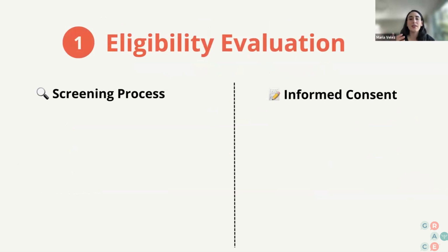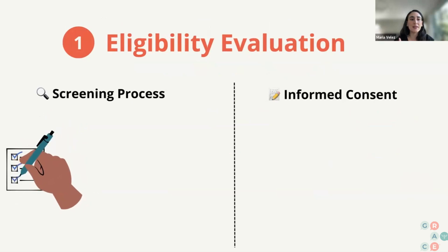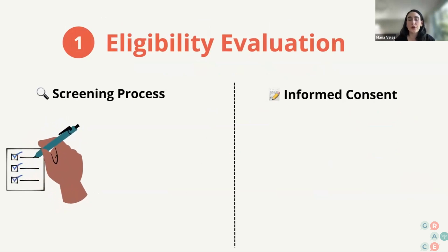So for the first part, which is the eligibility evaluation, we will divide this in 2 phases, the screening process and the informed consent process. So all trials have rules that need to be met in order to determine whether you're eligible for them. These are called inclusion and exclusion criteria. So what do I mean by that?